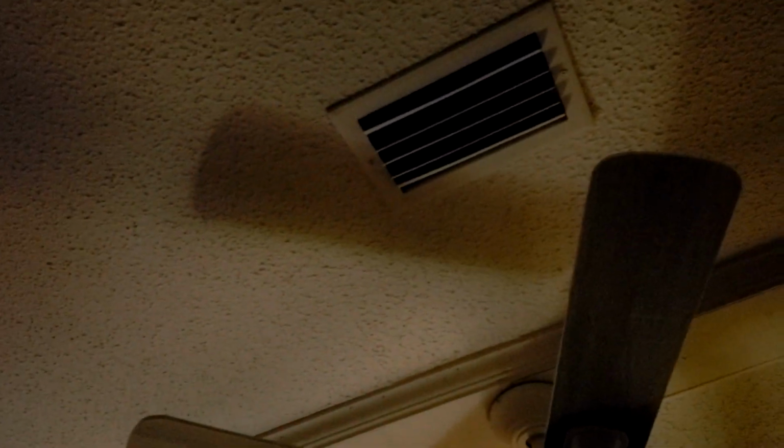And it actually does feel noticeably warmer in here now. So it's actually satisfied. No, it's still running. It does say 66 in here, so it has come up a little bit.